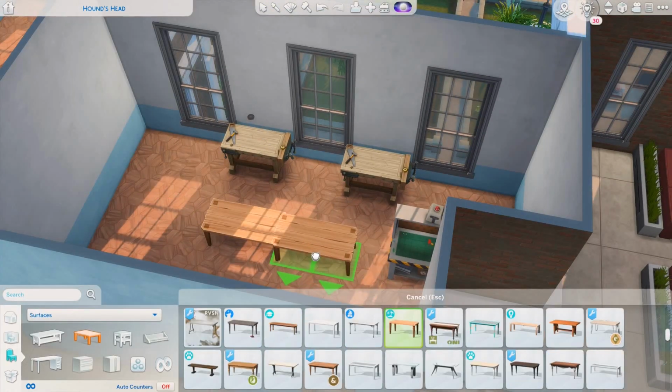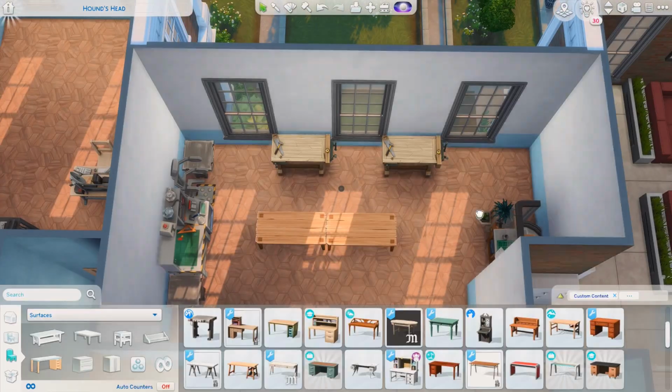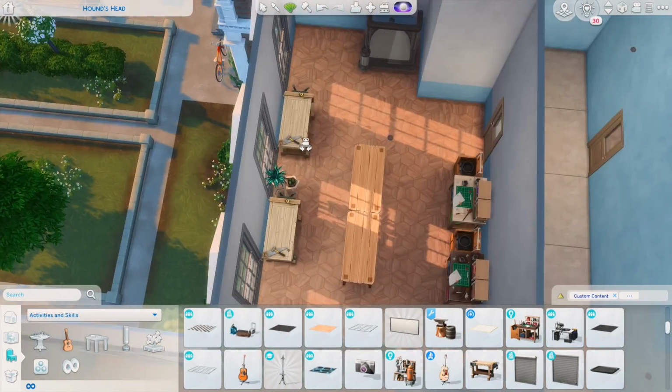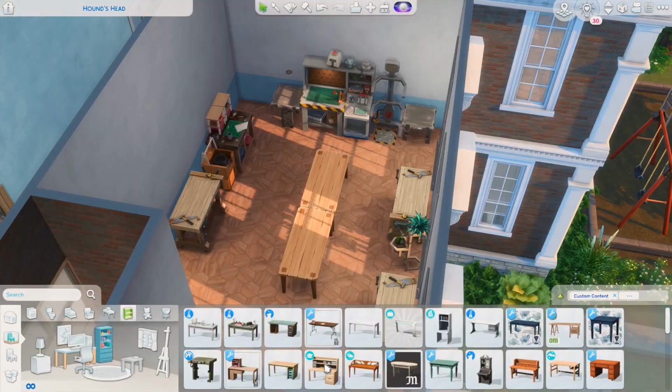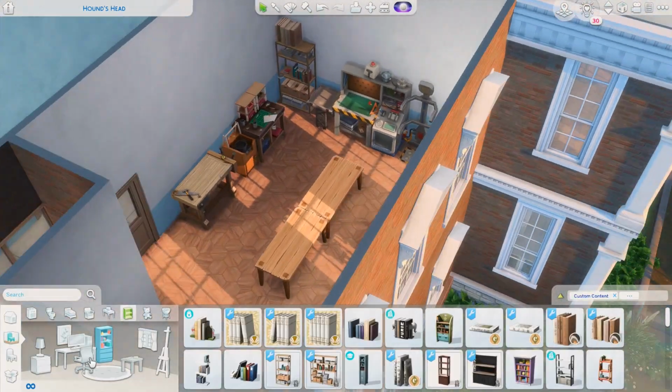This classroom here is the school DT workshop, and it's got a lot of different activities in here. As you can see, it's got the woodworking tables, the candle dipping tables, the fabricator, and the, what's it called, the robotic station from Sims University.